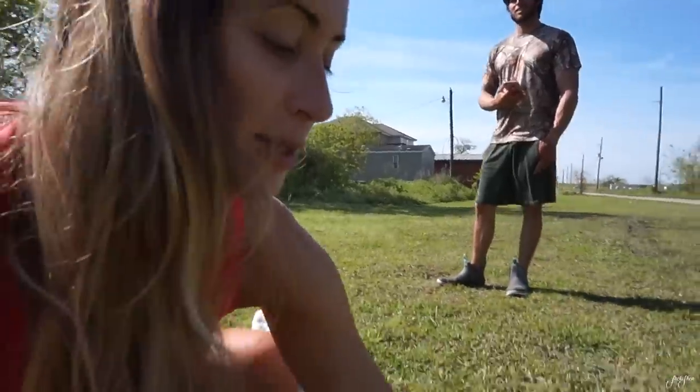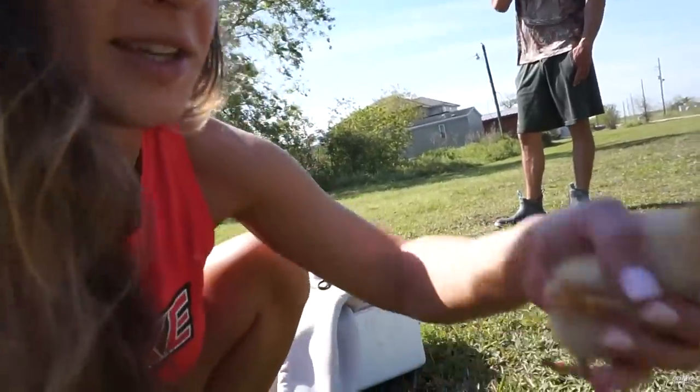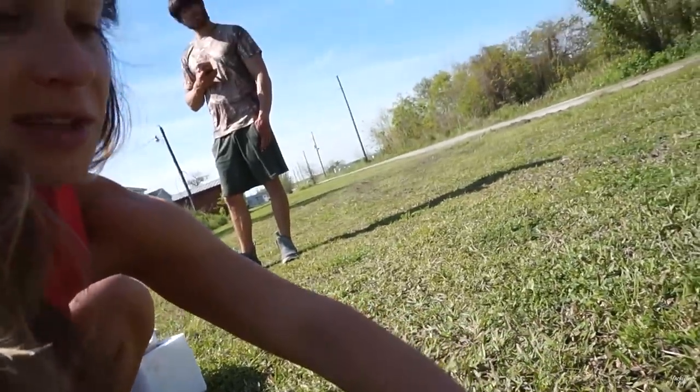Okay, I named the chicks. This one's Billy, with the tail. This one's Tracy, with the second biggest tail. Honey is the dark one, and Tootsie is the one with the short wings.